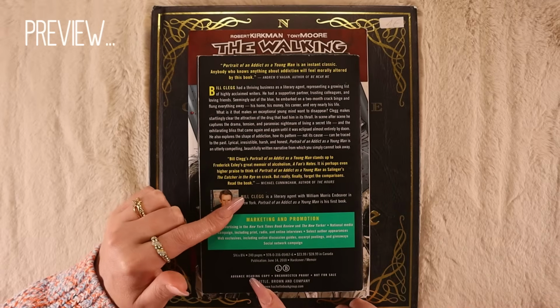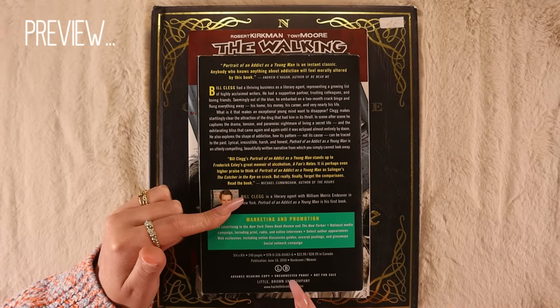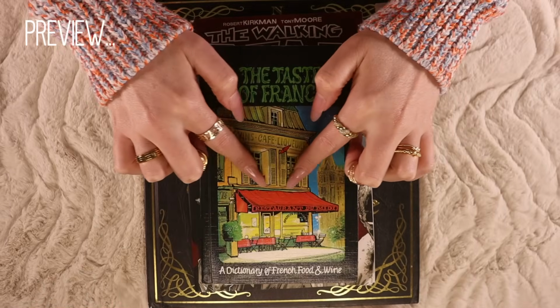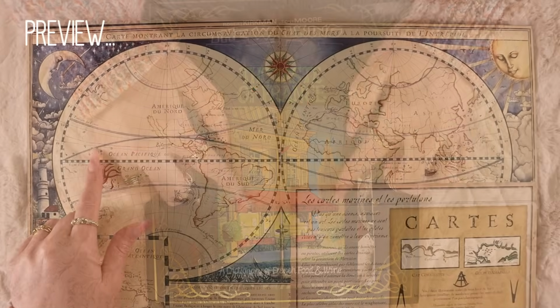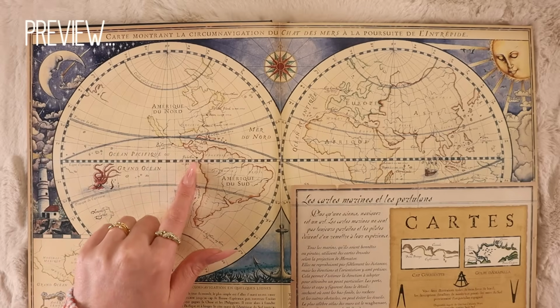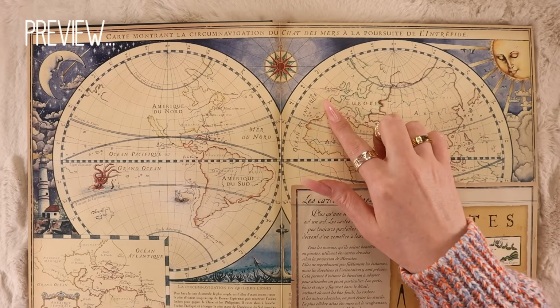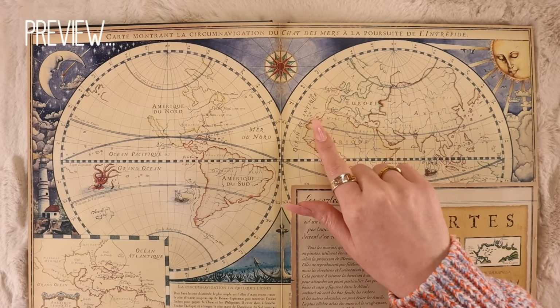Oh, this is an advanced reading copy. Uncorrected proof, not for sale. The circumnavigation of the sea cat. So cool. Following the intrepid.